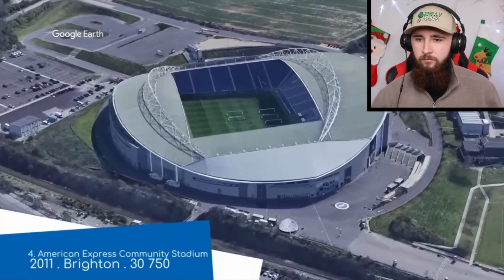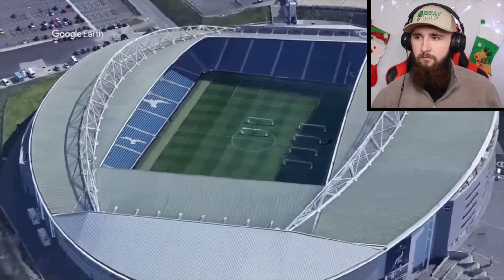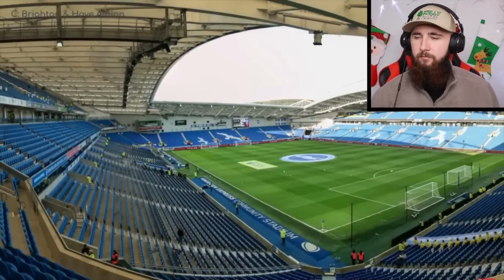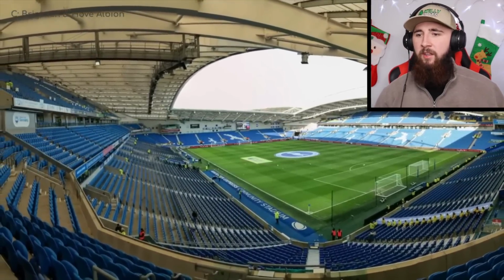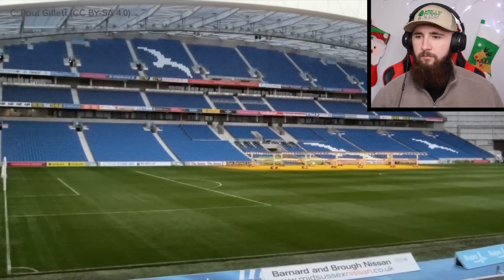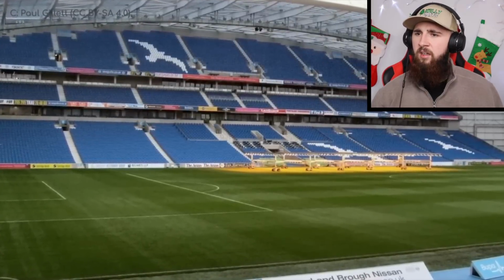The Amex. Brighton is a coastal city, and I feel like the smooth, curving form of this stadium suits it perfectly. On the inside we have a deeper shade of ocean blue with some depictions of seagulls. Yeah, that looks good. It's just like you're at the beach. All you need is some fish and chips, and the smell of rotting whale carcass. Norway's version of fish and chips. Huh?